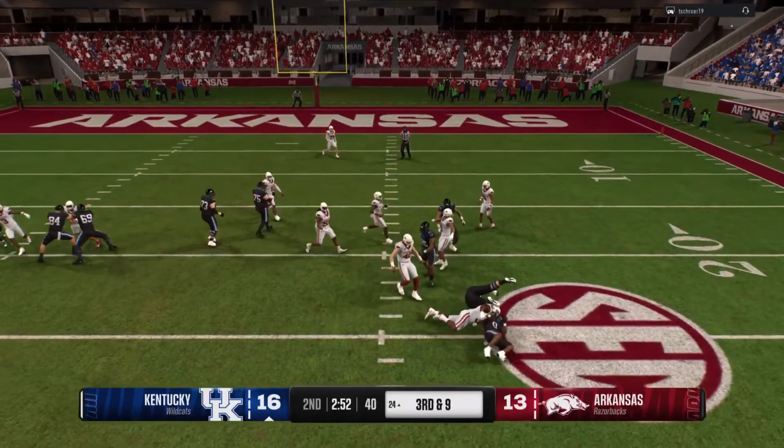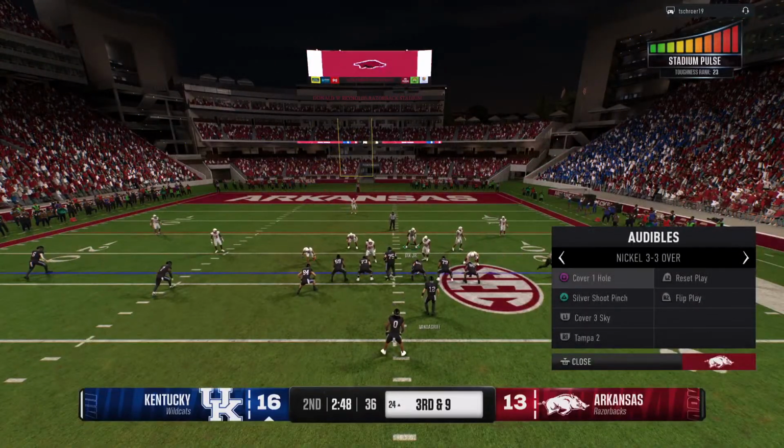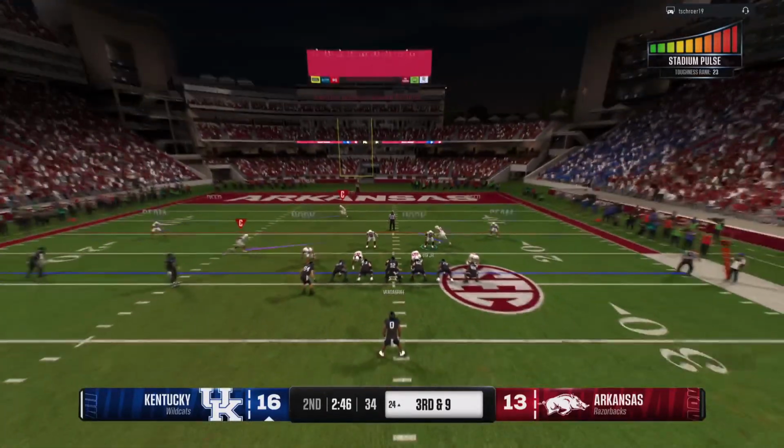They'll leave it with the lone back. He's dropped behind the line of scrimmage. That'll be a loss of 3. Kentucky right back to the line.